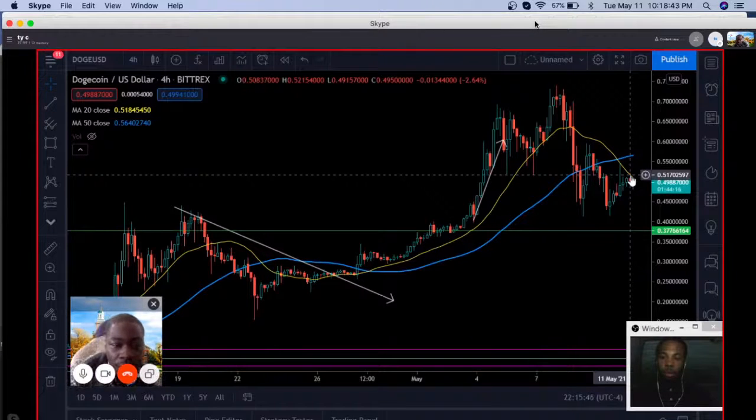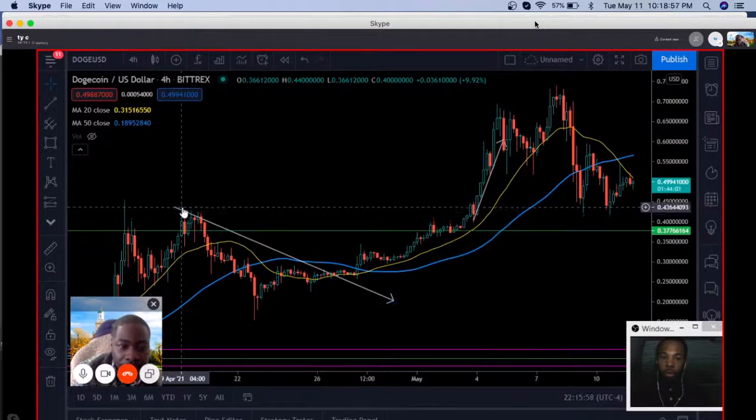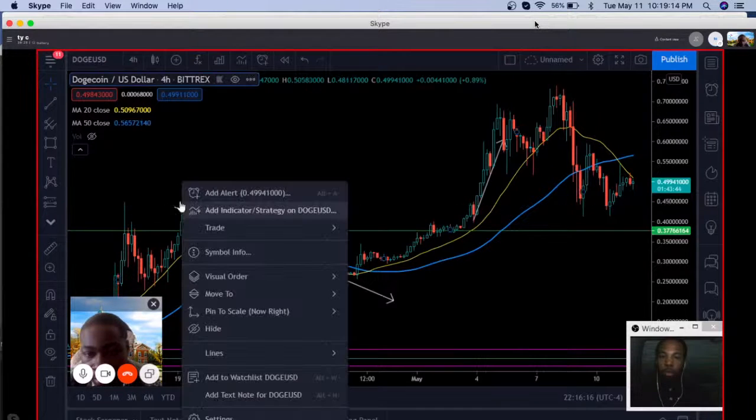So what's the price at the top? Go over to the 19th, and what's the price at that high over here? Go over to the 19th of May, or excuse me, not May. Go back in time, right there. So what's that price right there? That's 44. So possibly coming back down to 44 to retest the lows down there, and then that'll be our time to come back up.